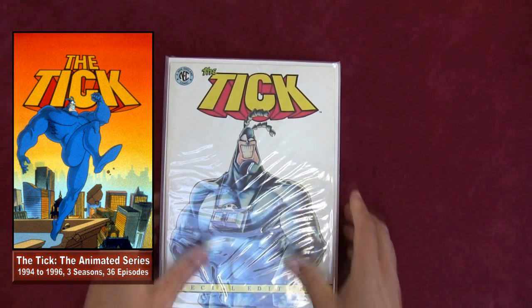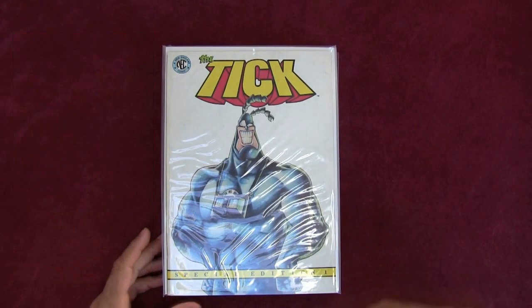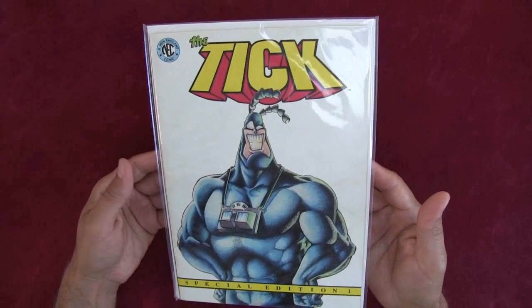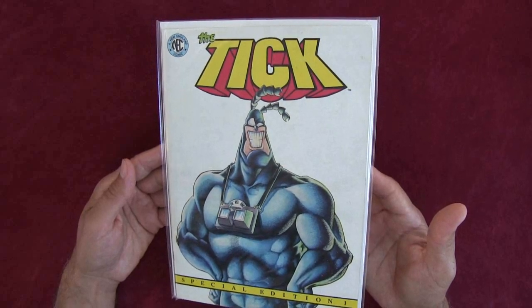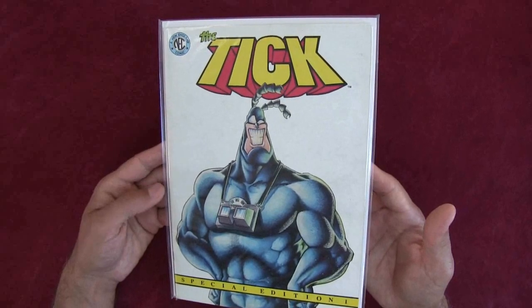It's been rated as one of the most important comic book superhero characters in the comic book realm, I guess. Some people have put it in the top 100. Some people have put it in the top 200 and whatnot, right? Some people have even put it in the top 50 most important comic book characters in history, right?